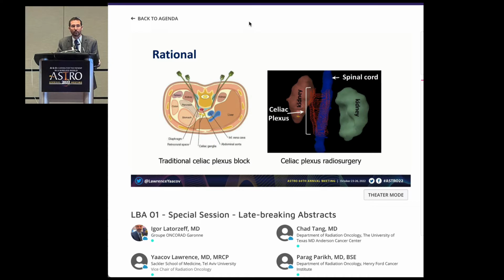One standard treatment which is tried in these patients is what's called a celiac block or celiac neurolysis, in which either local anesthetic or sclerosing agent is injected around the nerve, either via the back or via the esophagus. This is an invasive procedure with acute side effects, and efficacy is limited. One reason why the efficacy may be limited is that the celiac plexus is a large structure, and the injection can only infiltrate a small proportion of the nerve. We hypothesized that radiosurgery targeted to the celiac plexus would be both efficacious with limited side effects.